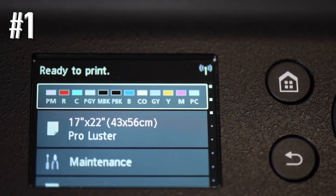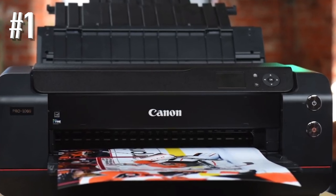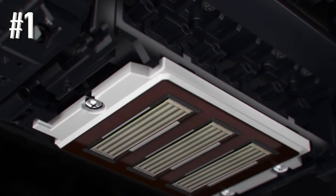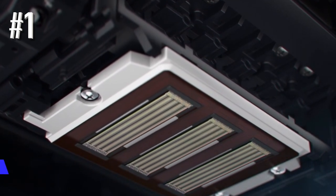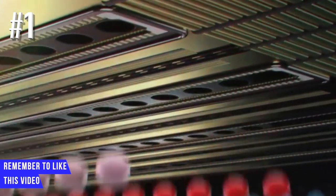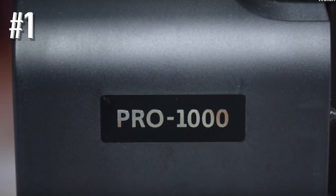The ability to print at home is convenient. Investing in a large format printer is beyond most photographers. A printer like the Image Prograph Pro 1000 changes all that. The Image Prograph Pro 1000 has 12 ink tanks, 11 of which are colors and one is a Chroma Optimizer ink. The only drawback being this printer does not allow you to use roll paper.